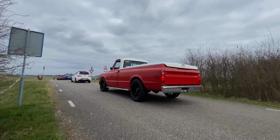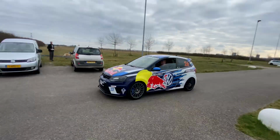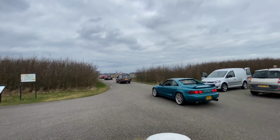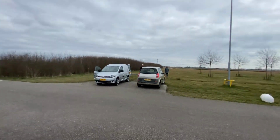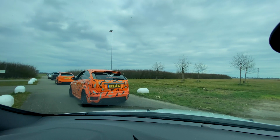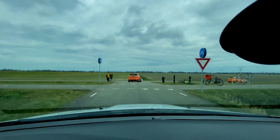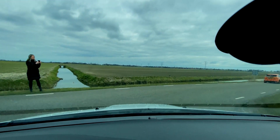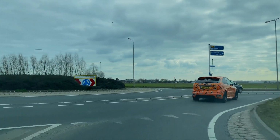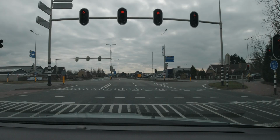Look at this truck, GMC. Woo whoop. That thing is massive. Love those MR2s. All right, I think it's time to head off. The Orange ST buddies. So lined up next to my buddy.